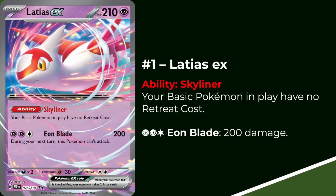And then finally, at number 1, Latias EX. Latias has the ability Skyliner that says your basic Pokemon in play have no retreat costs. And it means no retreat cost. Even if you have something like Gravity Gemstone in play, the basic Pokemon still have a 0 retreat cost, which makes Latias extremely potent and extremely useful as an ability. So having a copy or 2 of these on hand for you when you're deck building is an absolute must. I've seen decks, even Ancient Box decks in Japan, running this card because it's just so incredibly powerful.